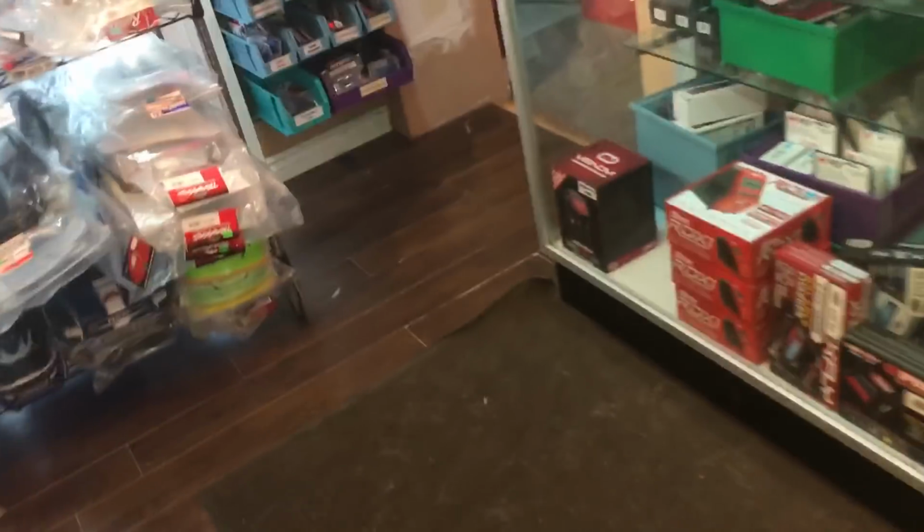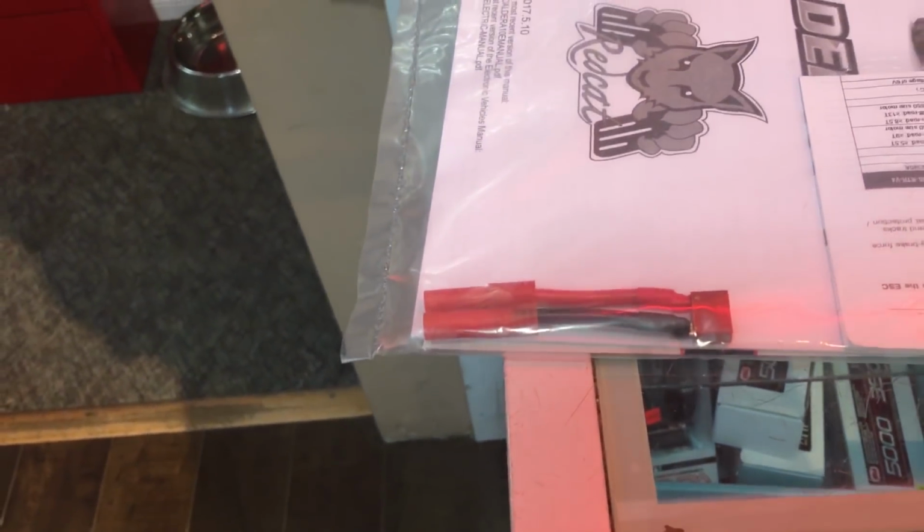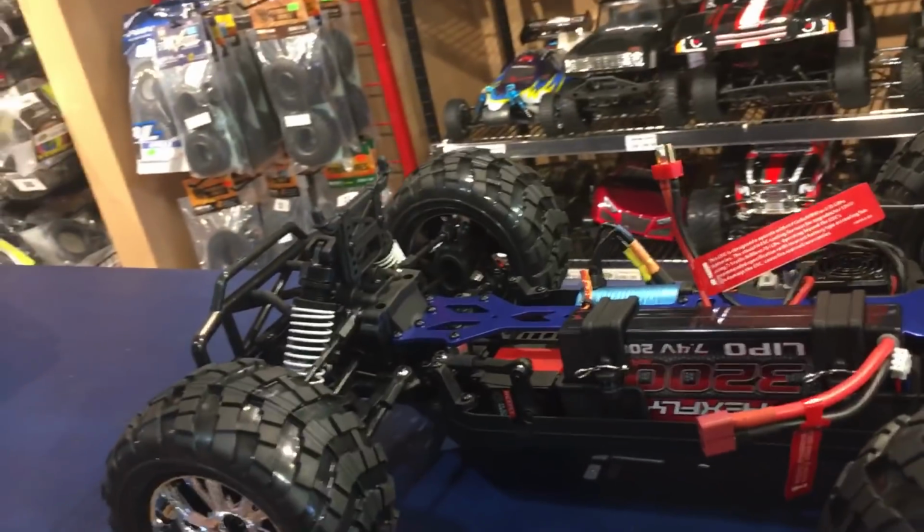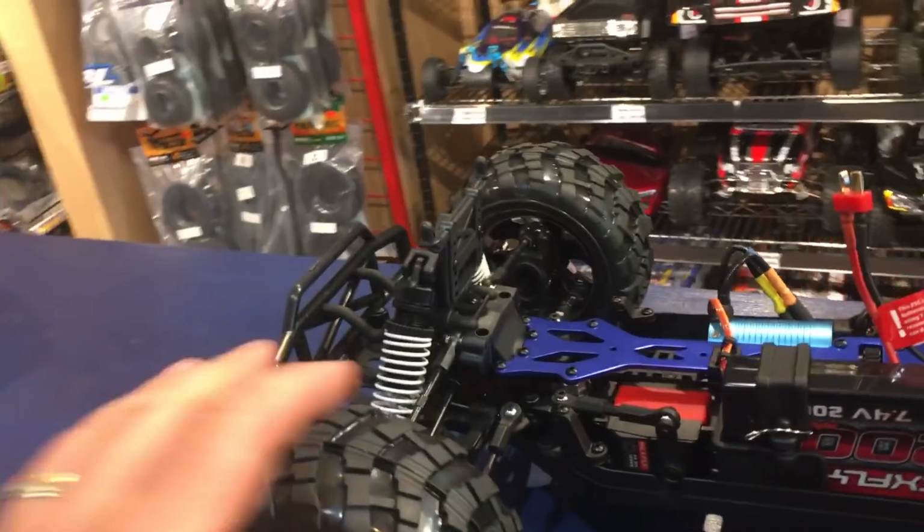And if you do have older Redcat stuff, or you need adapters, it actually comes with a Dean's to HXT adapter. Very nice. Thank you guys. Okay, so a little charge adapter there, you know, battery usage adapter. It's great. So if you have other batteries, you can plug it right in. It comes with it.